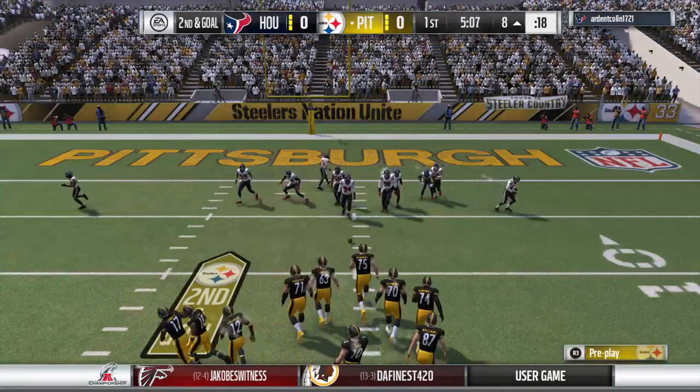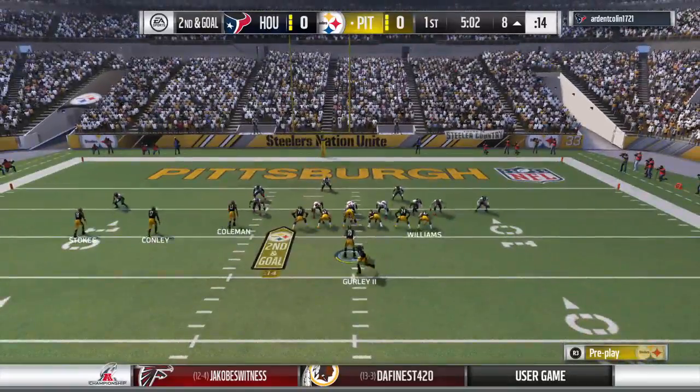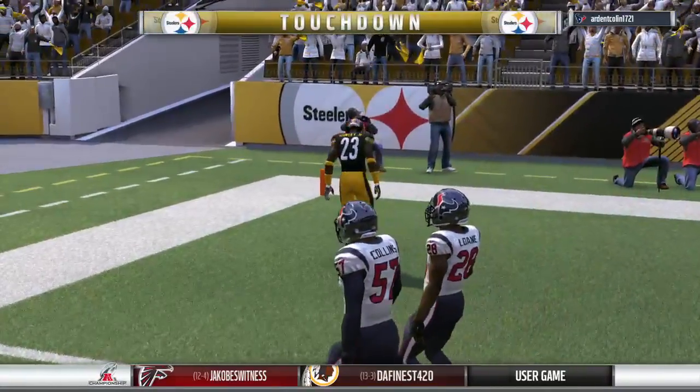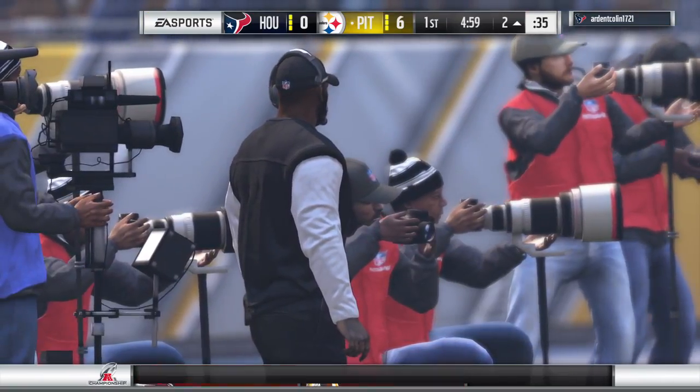Hey, we got tight left. Watch tight end. Watch tight end. Key the tight end. Set. Green, 30. To throw on second down is gone. That's going to be caught at the 10-yard line. And he's going to take it in for a Steeler touchdown.